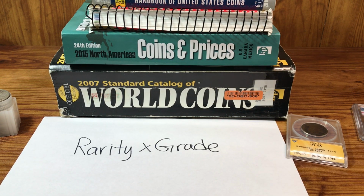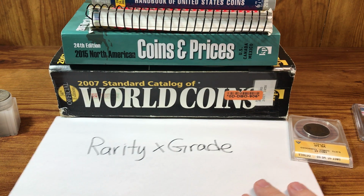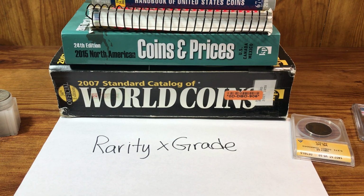When we multiply those things together, we get the supply of a certain coin in a specific grade. Now, you can use tools to help you determine what the grade or condition of a coin is. There's really nice tools like the PCGS photo grade. You can compare your coin to other photos of similar coins, at least for US coins.